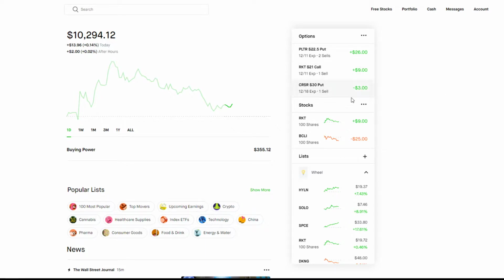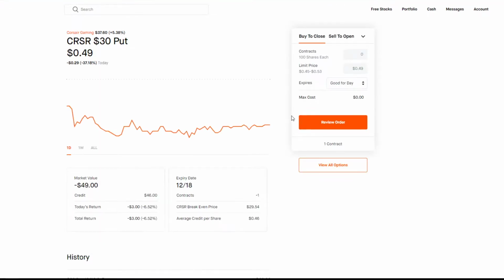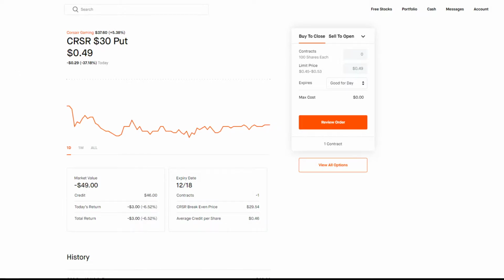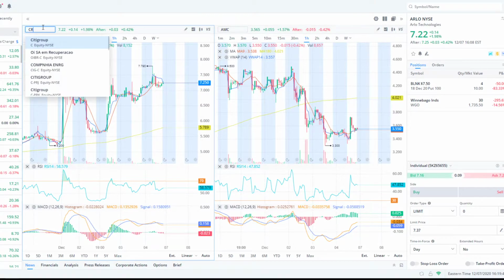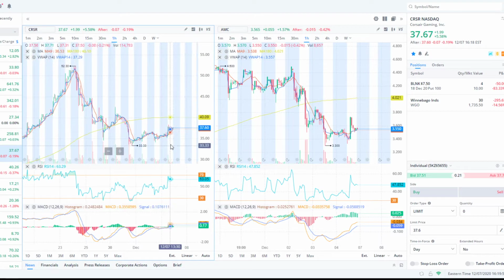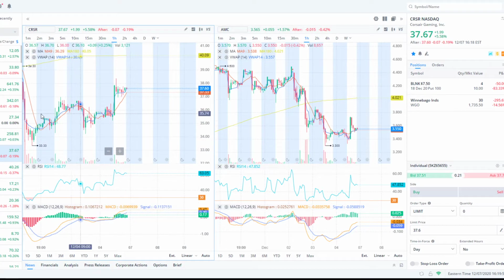So yeah, and then today I opened up Corsair. It was up today, pretty good implied volatility. Sold a put expiring next Friday for $46 in premium, and our strike is, oh yeah, $30. Corsair is at $37. Looked like a pretty good strike. So I'd say it's setting up to be bullish, like a bull flag.